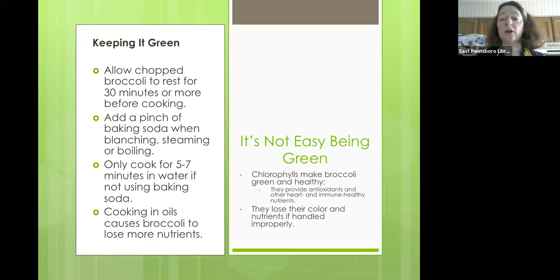And then cooking in water actually helps to retain the chlorophylls more than cooking in oil. That having been said, despite the fact that oil causes broccoli to lose some of its nutrients, sauteing and stir frying, or even roasting or grilling with a little bit of an oil marinade, is often the most appealing thing for many people, including for me. So most of the time I end up stir frying my broccoli, or I roast it with a little olive oil and some seasonings. And if that's the way you like it, you're still getting your nutrition. It's still a really healthy food for you to eat. But these are some things to think about if you'd like to try to lock in a few more of those nutrients.